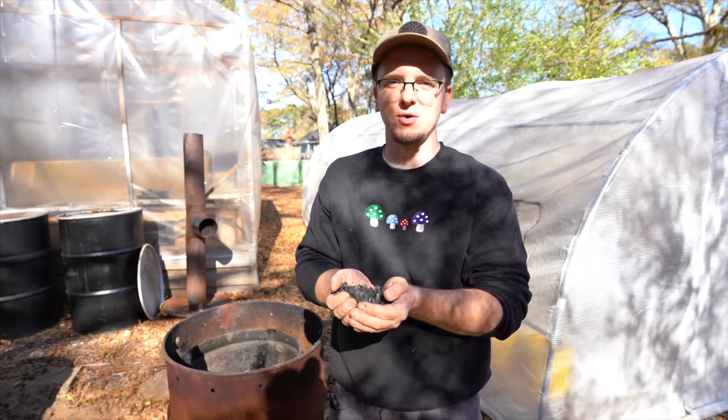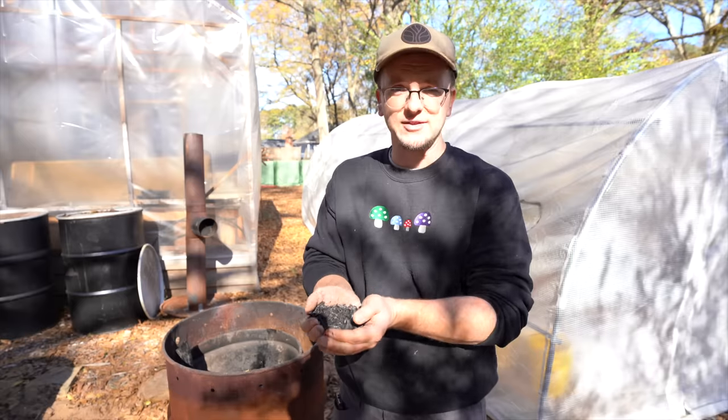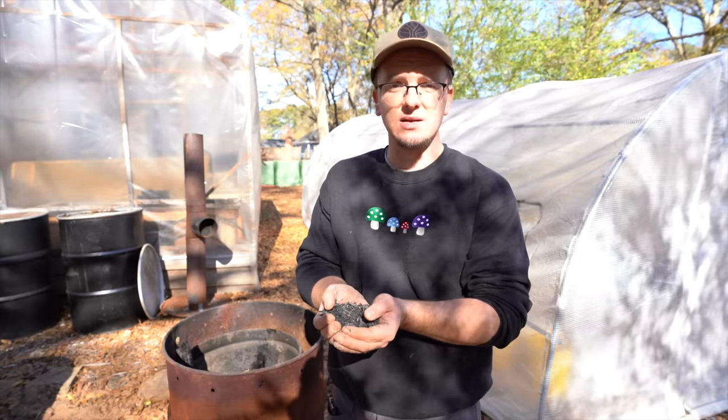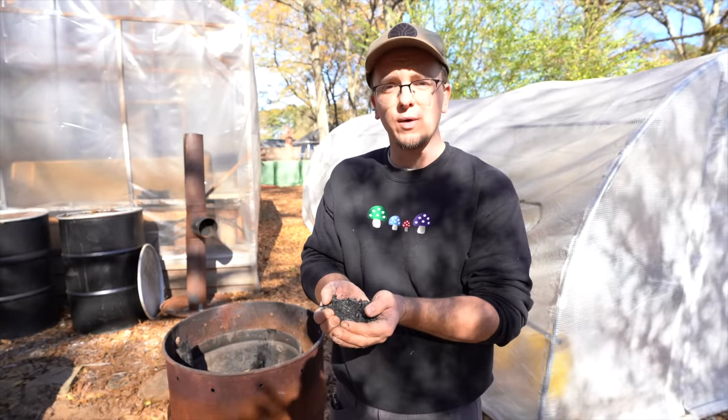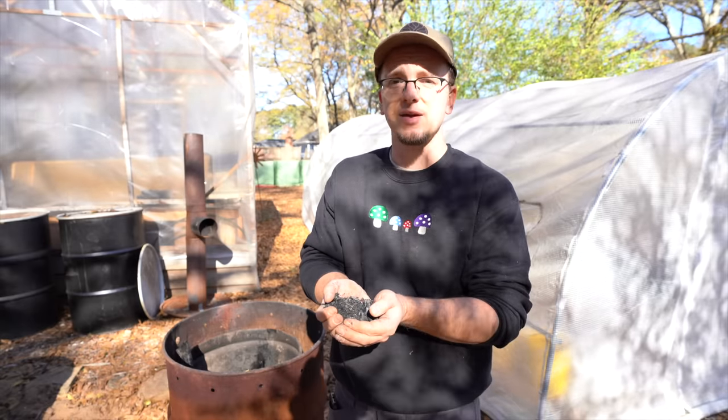Once you've got the charcoal that's completely extinguished, you can then crush it up, add it to compost directly so it gets inoculated with microbes and nutrients, or put it in a bath of liquid fertilizer, the type of JADAM fertilizer we brew in our big tanks.